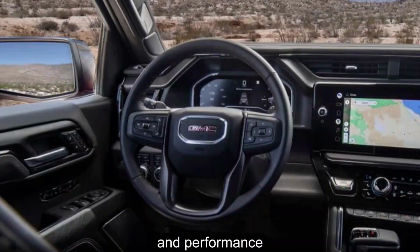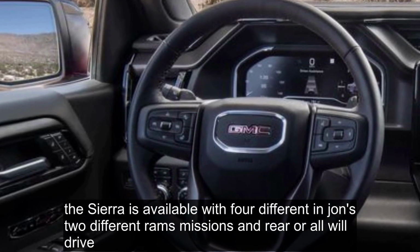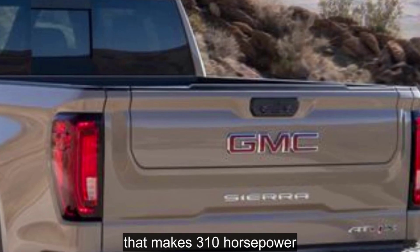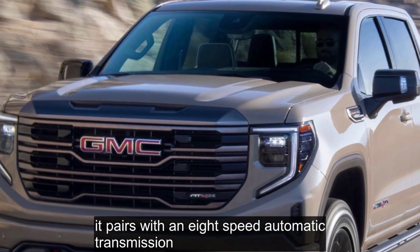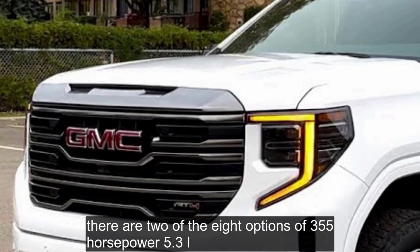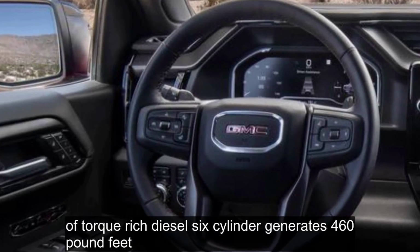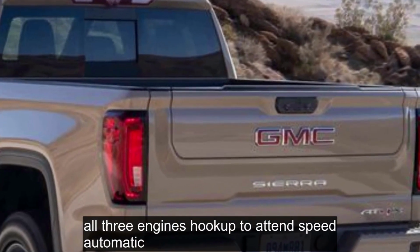Engine, transmission, and performance. The Sierra is available with 4 different engines, 2 different transmissions, and rear or all-wheel drive. The base setup is a turbocharged 2.7-liter 4-cylinder that makes 310 horsepower and 420 pound-feet of torque. It pairs with an 8-speed automatic transmission. There are 2 V8 options, a 355 horsepower 5.3-liter and a 420 horsepower 6.2-liter. A torque-rich diesel 6-cylinder generates 460 pound-feet. All 3 engines hook up to a 10-speed automatic.